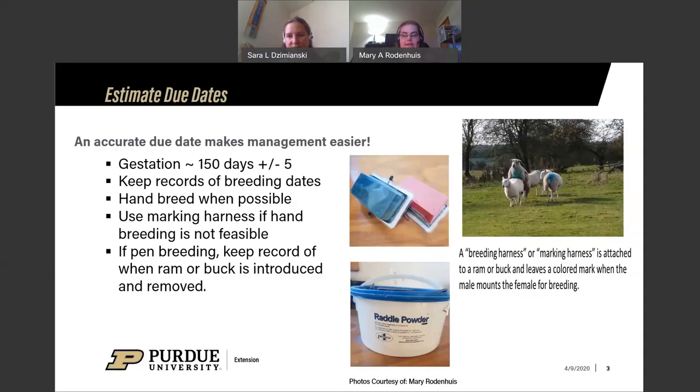And so once that ram is breeding the females, or that buck's breeding your females, it passes some of that powder onto the same area. The biggest downside about raddle powder is that it is more labor intensive. You have to reapply it to make sure you're getting the transfer of that product to our ewes and our does, and it can get pretty messy. It gets all over your hands, so I suggest wearing gloves. But that's an option if you're worried about the marking harness getting caught on something, or a leg getting caught up in there somehow.